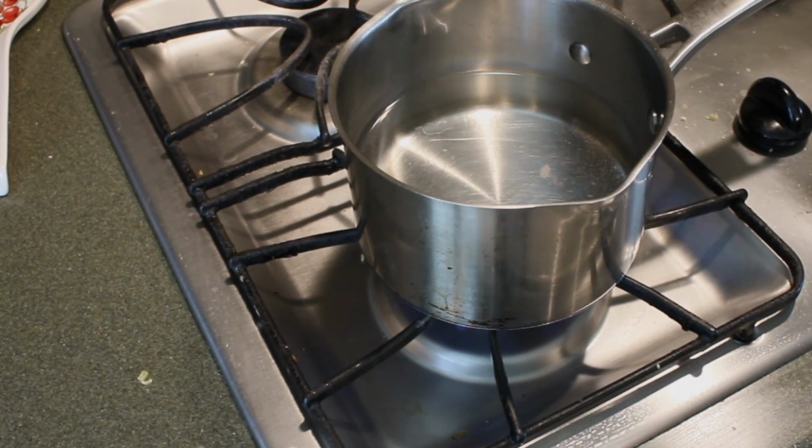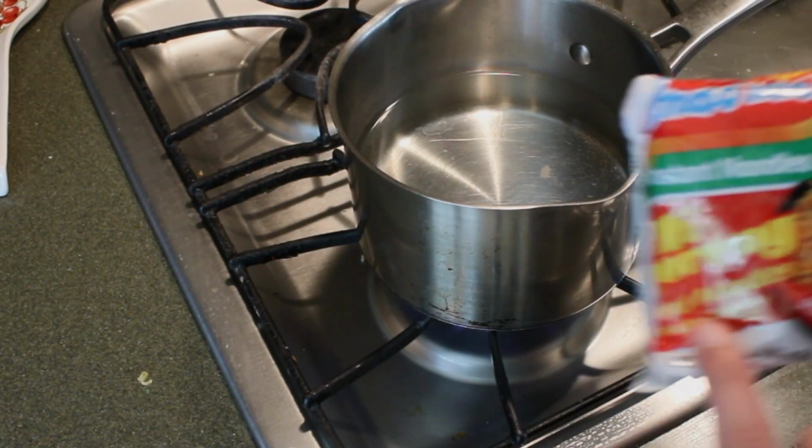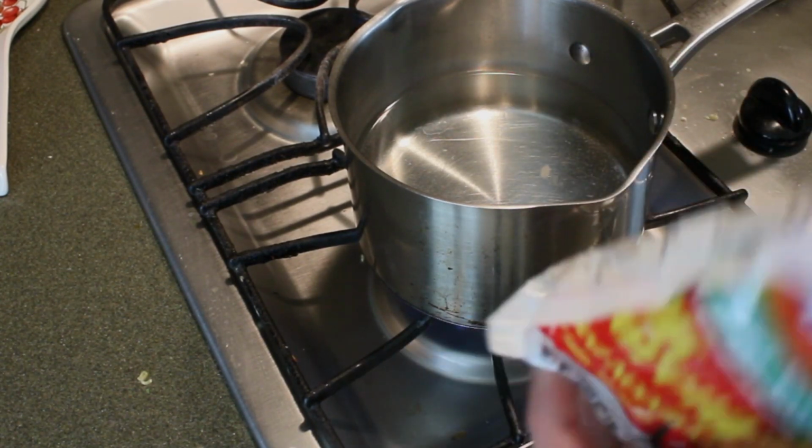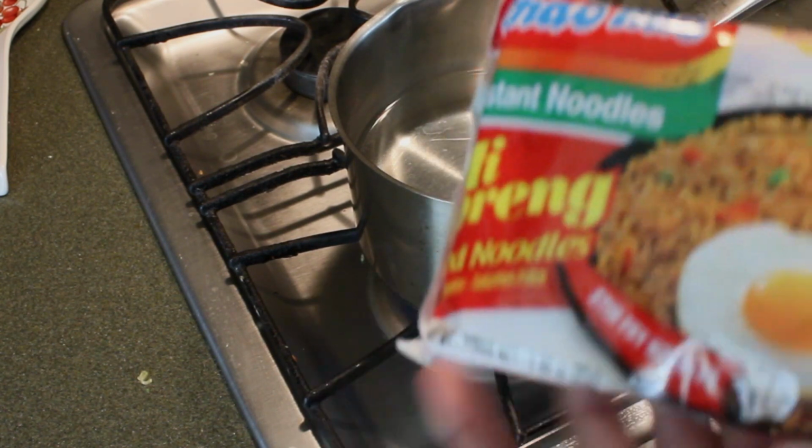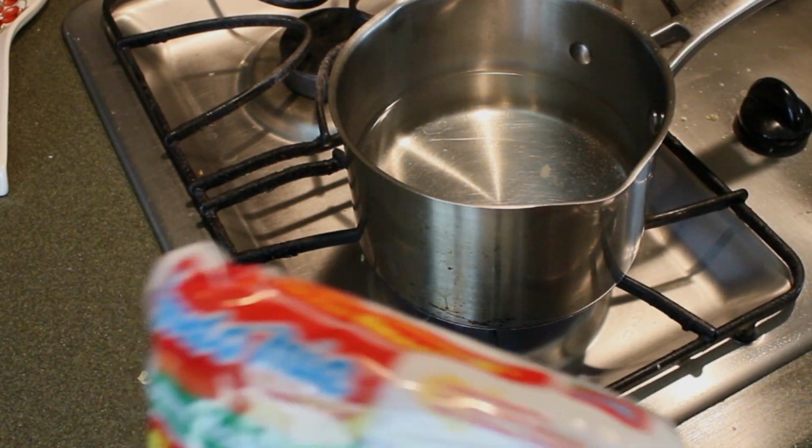Alright, so the number 1 spot is Indomie instant noodles. These are the Mi Goreng flavor. These are, in my opinion, the best. The only downside is they come in a smaller package than the other noodles. Cooking procedure is, again, as per normal.